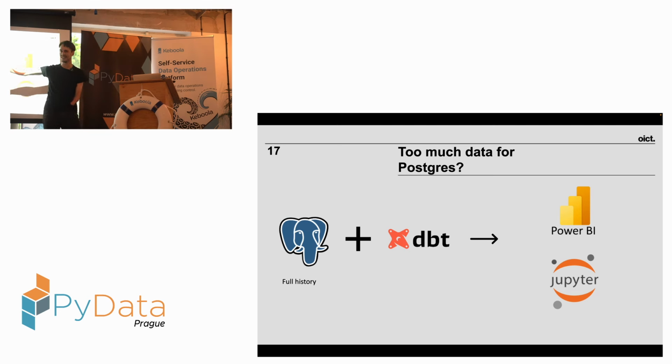We have data in Postgres, all of it. We transform and clean it up in dbt. And then at the end, we have a beautiful Power BI report, or we have Jupyter analysis of whatever the clients are asking for. But now we have every message about the position of every vehicle in the whole PID region, which spans even further than Central Bohemia sometimes. So that's a lot of traffic. And this data is just too large for us to keep in Postgres cost efficiently.